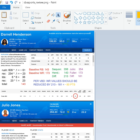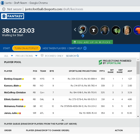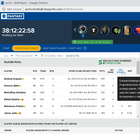And these are where I did the calculations. The calculations were actually correct, so I double checked. Daryl Henderson was the baseline player in my baseline running back. All running backs were correctly calculated. You can see that I did a little math here and figured out that wide receivers should be devalued. So I did double check these numbers, and the numbers appear to be correct. So you can rely on this default ranking.